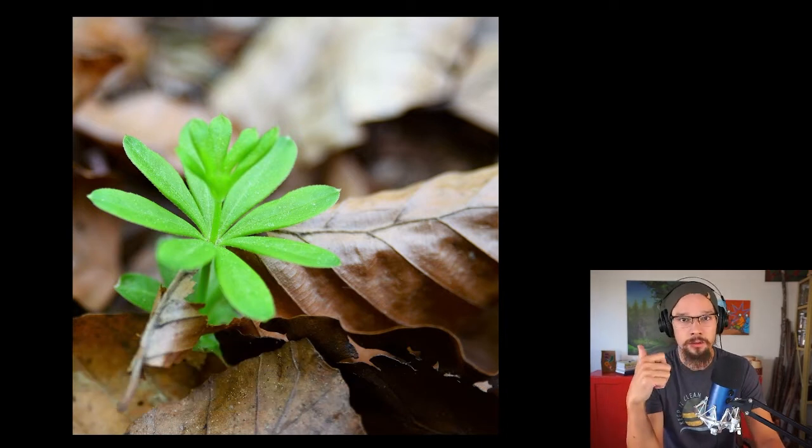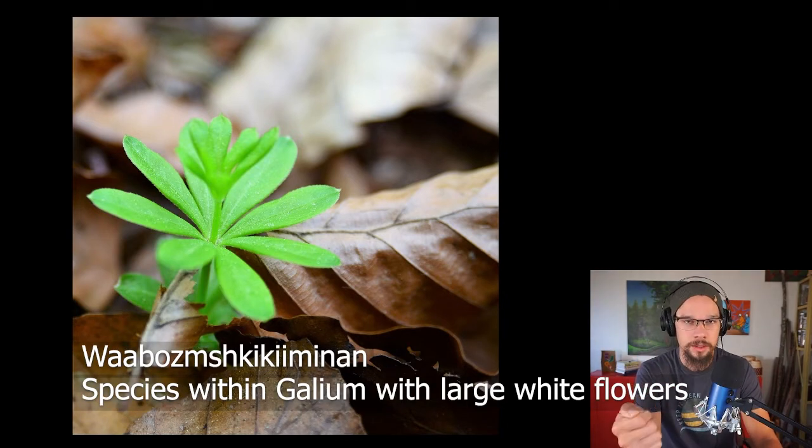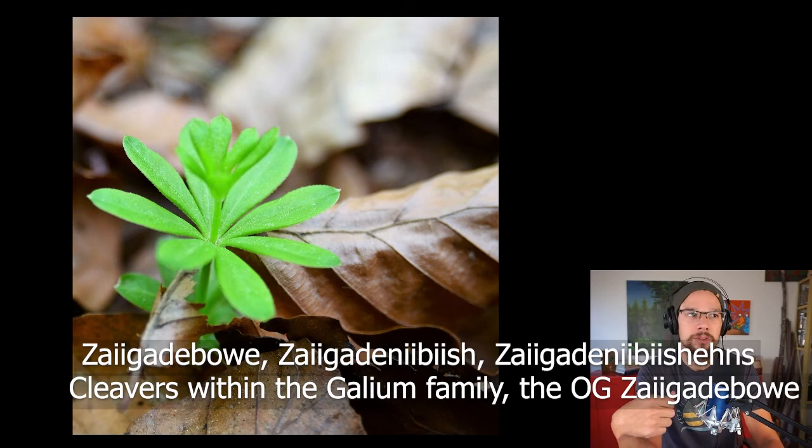And then we have Waabozmshkikiiminan, rabbit's medicinal berries. And then we have Zaiigadebowe or Zaiigadeniibiish, the sticky one, the one that gets stuck or attached to you. Galium SPPs, the bedstraws, the cleavers.